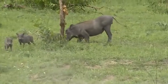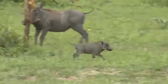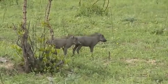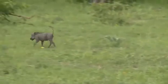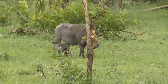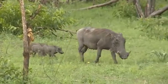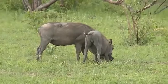Ooh, there we go. Very protective mother we have here. Wonderful. Watch the little piglets. Oh, tails up in the air. Oh, this is wonderful. You can hear the little piglets giving out little squeals. Obviously proud of their mother. Now that's the mother with her son.